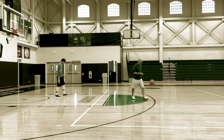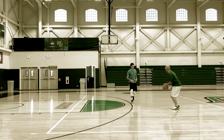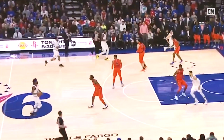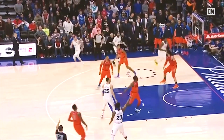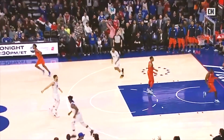The next clip is where I'm setting a screen. Jimmy Butler goes around as I free him up from the defender, and he pulls up for a jump shot and makes it. This gives the Sixers 2 more outlets to score, either a free layup from the pick and roll or a free jump shot to Jimmy Butler. Overall, it's another asset added to the 76ers' offensive game.